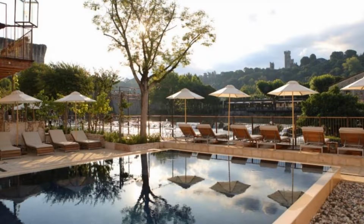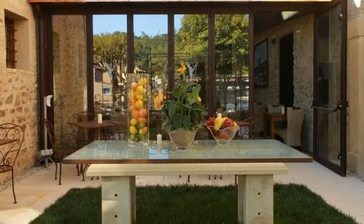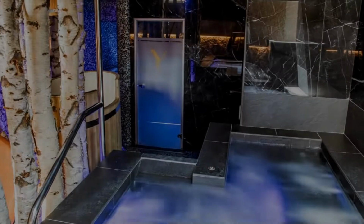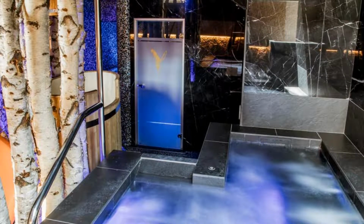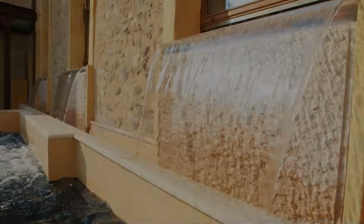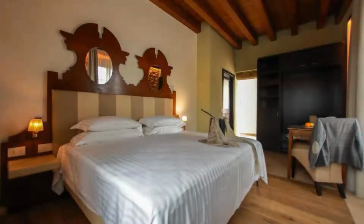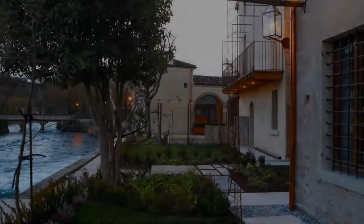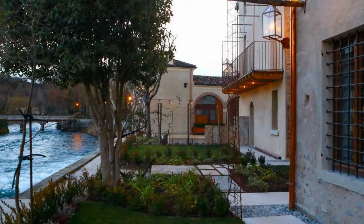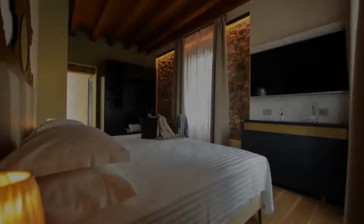Which is superb. The check-in time of this hotel is 3 p.m. and the check-out time is 11 a.m. Pets are allowed in this hotel. The hotel expects major credit cards and reserves the right to temporarily hold an amount prior to arrival. Guests are required to show a photo ID and credit card at check-in.